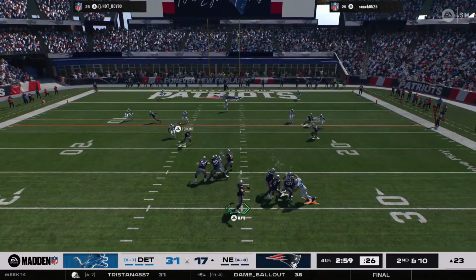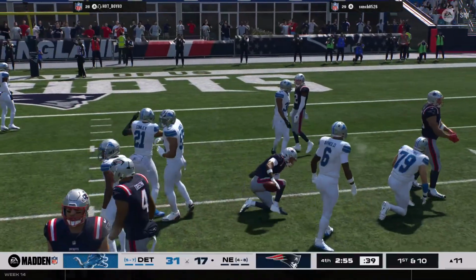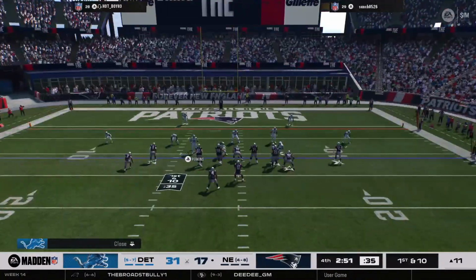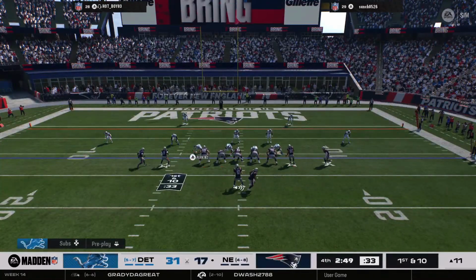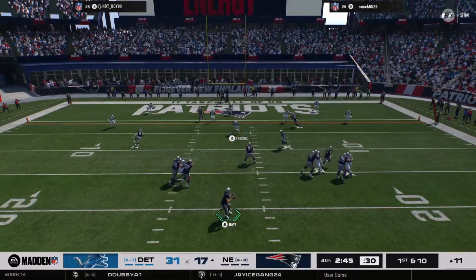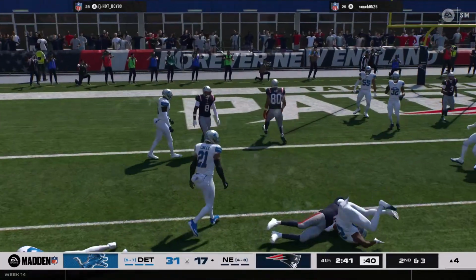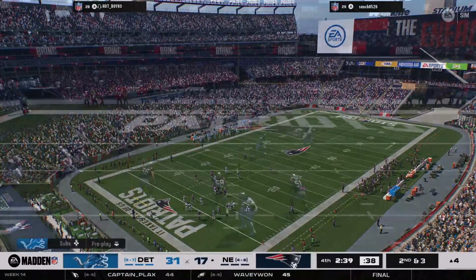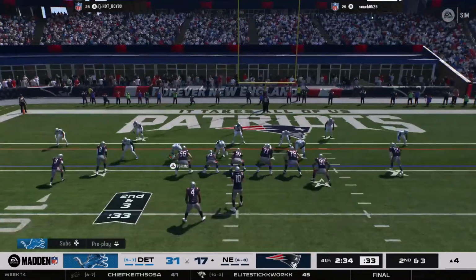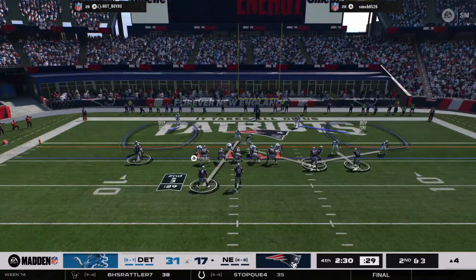Operating from the shotgun, it's May. That's complete to Diggs. He's taken down just shy of the 10. Still get a first down. First and 10, they go from the 11. He pulls it in around the 5. And he's brought down after a gain of 6 on first down. A 7-yard pickup brings up second and 3 at the 4-yard line.